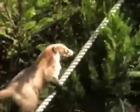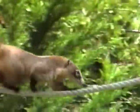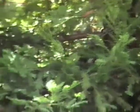Coatimundis also have the ability to rotate their hind feet 180 degrees, which enables them to climb down trees head first. However, right now we're talking about balance. Watch Ethel as she makes her way across our simulated rainforest vine here this morning at the Hunt Amphitheater. Look at that concentration. Yeah, folks, that is going to do it for Ethel, Lucy, a female coatimundi. Good job.